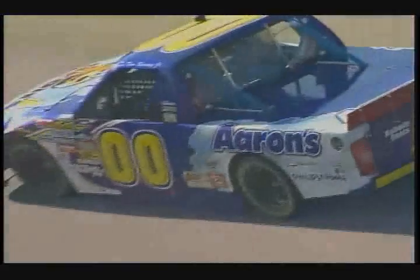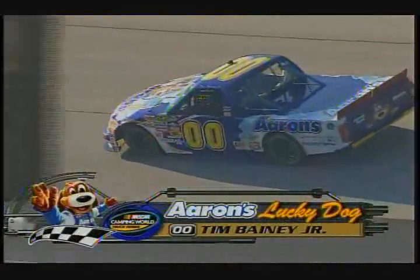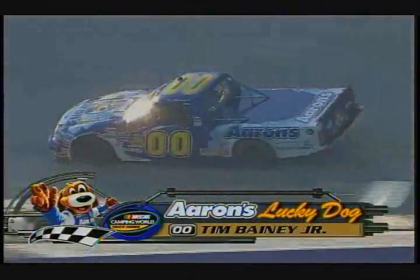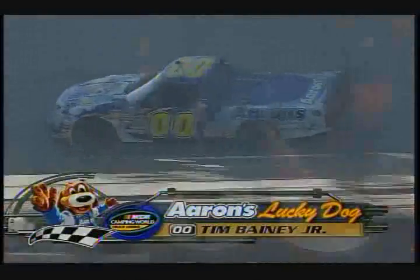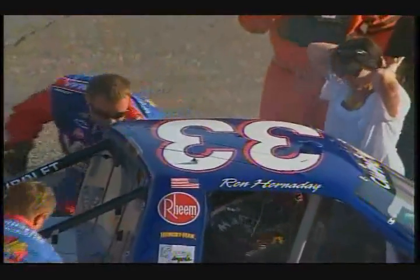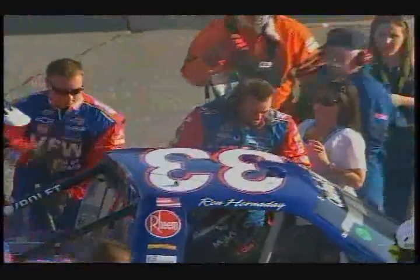The Aaron's lucky dog. How fitting is that, that the Aaron's truck of Tim Bainey Jr. gets the Aaron's lucky dog. They continue to just give and give. Yeah, if you're a lap down, they'll go there and they'll fix you up. Well, Ron Hornaday is going to need some type of a gift to get back out on the racetrack.